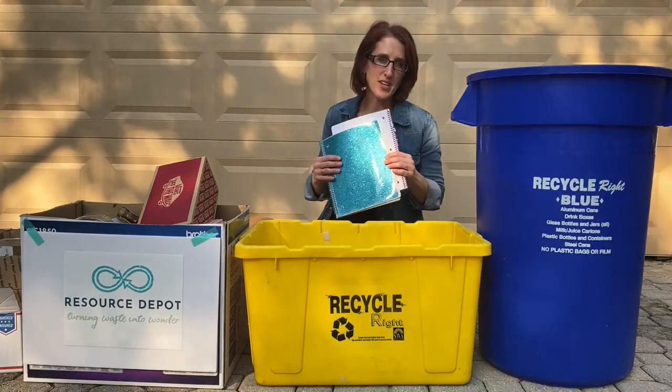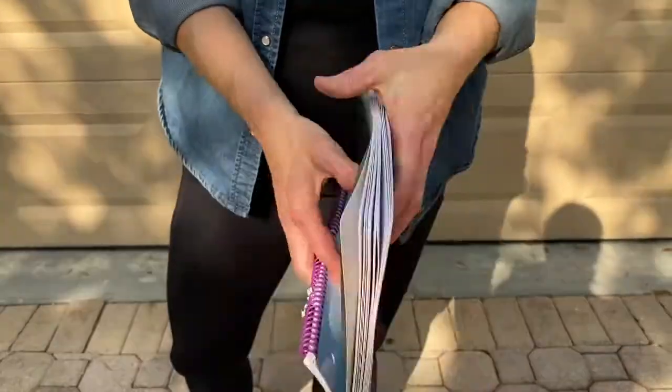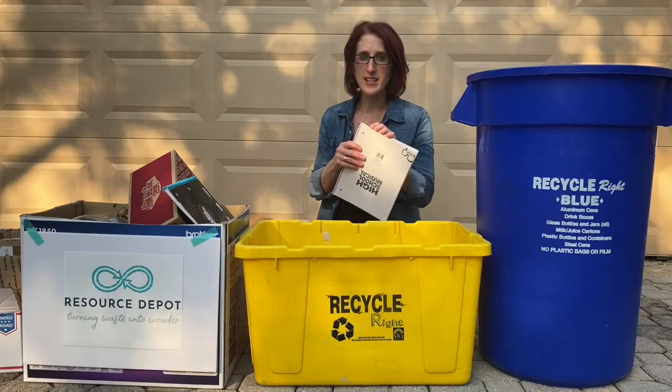So we get a lot of donations of office supplies at Resource Depot, and notebooks that are fairly brand new and not really written in are great because somebody else can definitely reuse that. But notebooks that are mostly all the way used, it's probably better for you to take that paper and find another purpose for it.